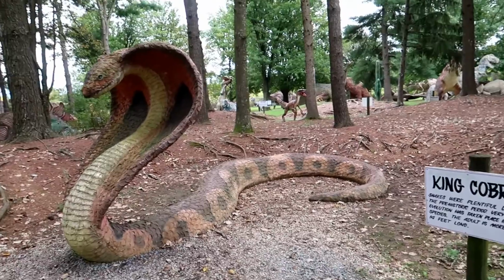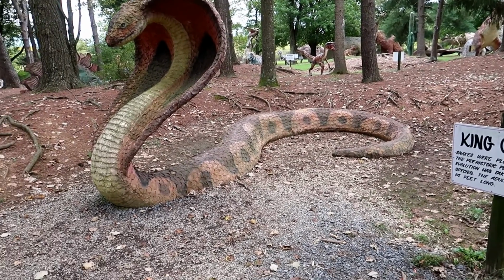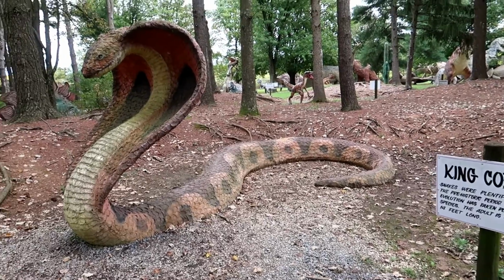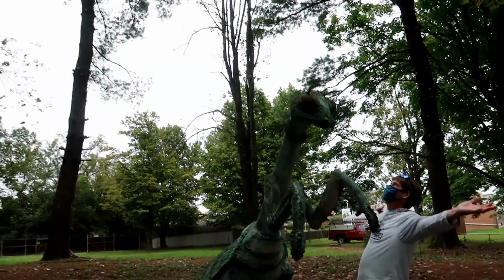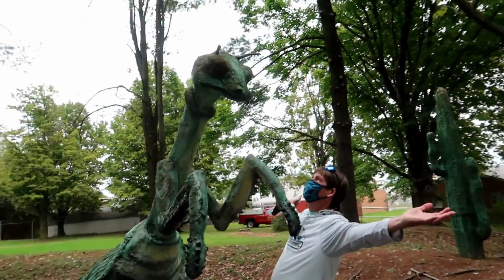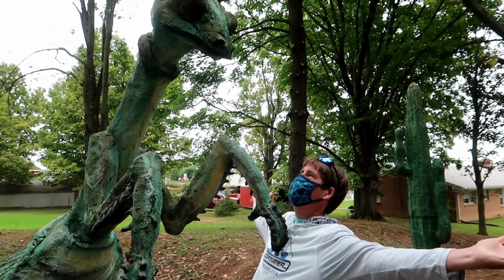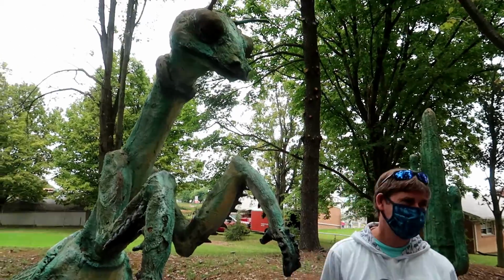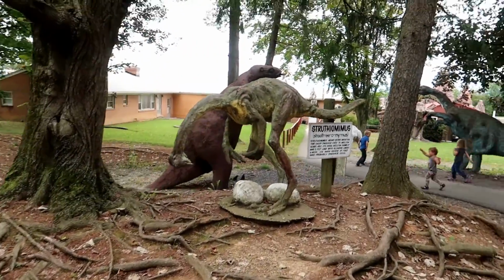Well, they did say that the king cobra was in the prehistoric period and not a lot of evolution. They pretty much stayed the same. Thank goodness they're not this big. So the praying mantis is supposed to be the highest evolved of all insects. Oh, she's found her bait. She's got him. Oh! This one needs to eat a little bit more. It's anorexic.